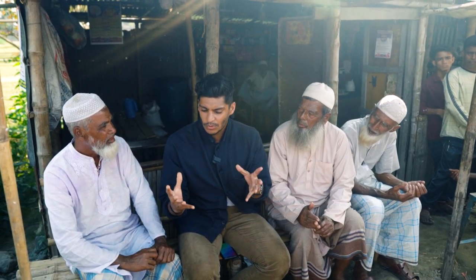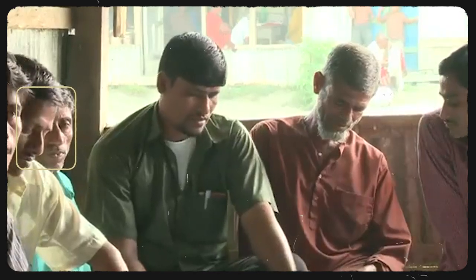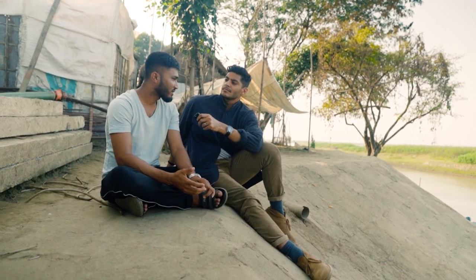Learning about all this has made me really proud, actually. I'm proud that Bangladesh is showing people how they can adapt to climate change. Sabir thinks what happens here needs to happen everywhere.